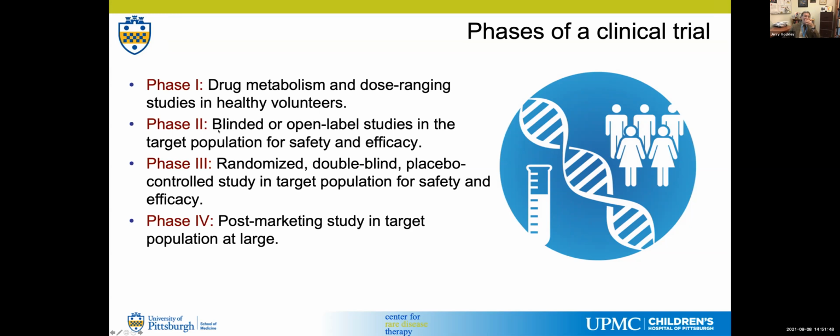Once you go to phase 2, more often, you're going to start seeing it blinded, although sometimes there's still open label in an early phase 2 trial. And if it isn't already the target population, it will now move to the target population. We're still worried about safety. You'll always monitor safety, but we're also now looking at efficacy. The outcomes in these studies will be the things that Dr. Enns mentioned. It could be clinical, it could be biomarker, there could be a surrogate marker that is involved that helps us know whether the disease is getting better or worse, something like ammonia, for example. So those are the things that we'll start seeing in phase 2.